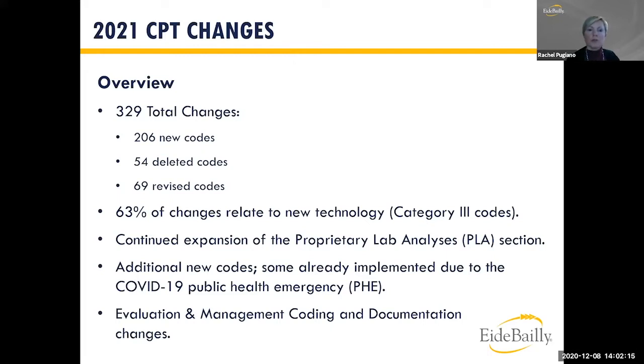So the AMA is really expanding into making sure that there are codes available to utilize for the new technology that's coming out and new ways of doing things. There's also continued expansion of the proprietary lab analysis section. Those are the PLA codes, which we'll talk more about in a couple of other slides. And then additionally, there are new codes, some in fact already implemented due to the COVID-19 public health emergency, but we'll still touch on those. And then of course, the evaluation and management coding and documentation changes.